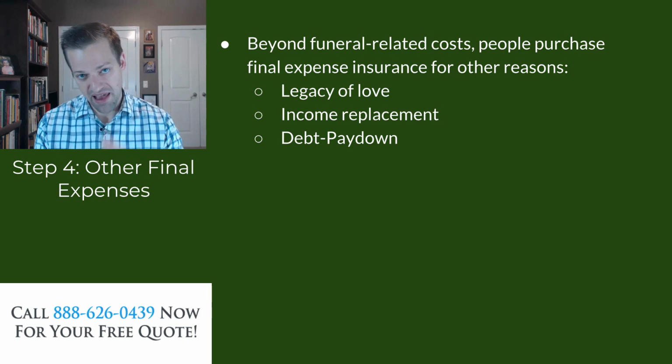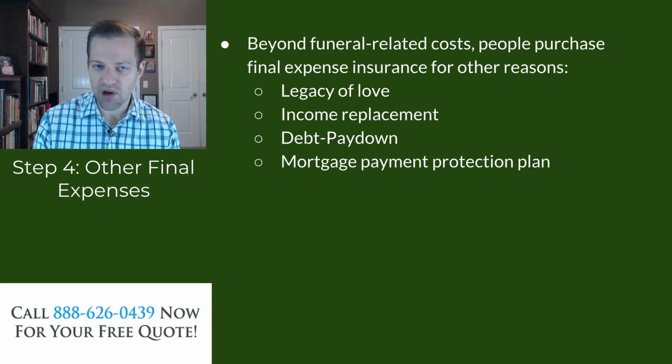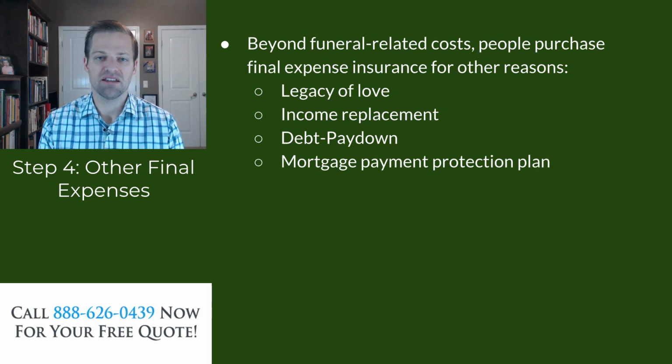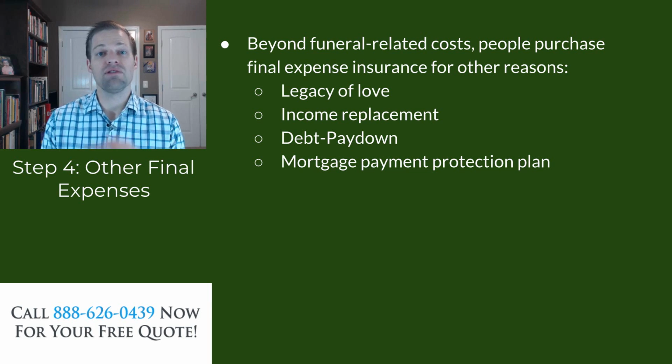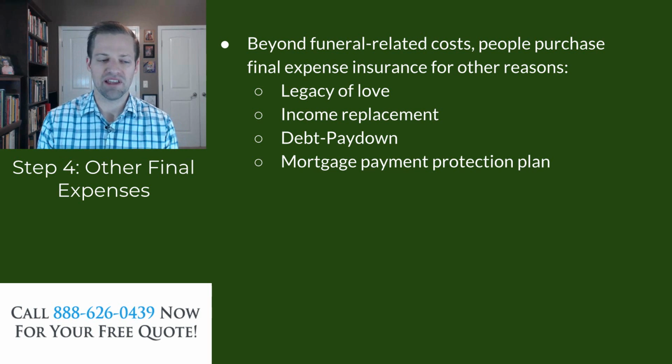And then that can go towards paying down debts so that they don't have to assume them. Same boat here, mortgage payment protection plan. So maybe you get enough to cover and pay off the entire mortgage. Maybe you get a lump sum and you set that aside in a bank, and it's kind of the same mentality that I talked about with the income replacement plan.